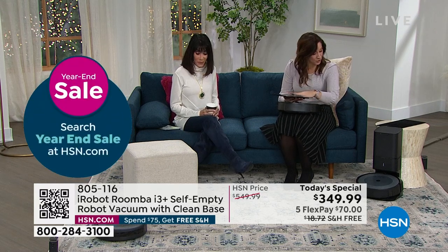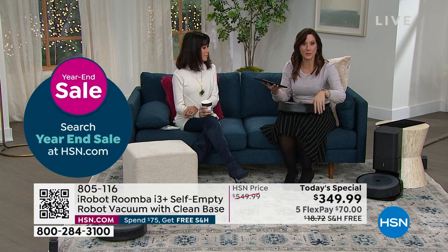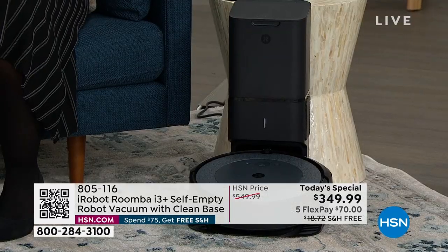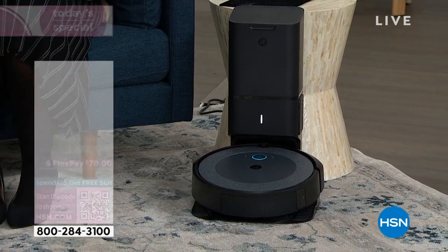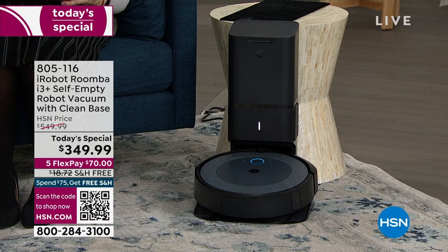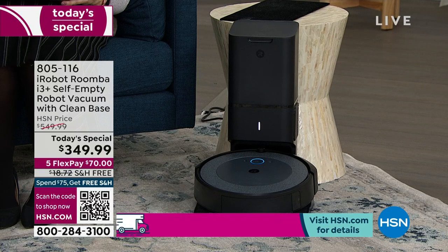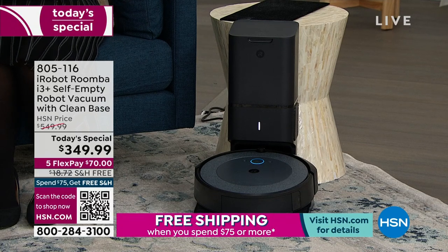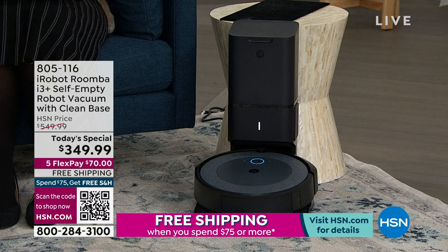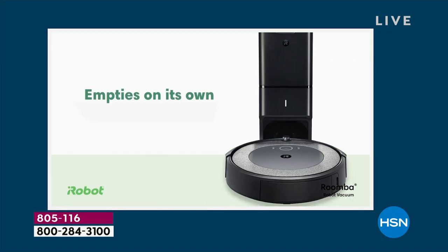One of the things that I love to show is what sets it apart. We're going to talk about the features and some of the technology, but I do want to show you the difference. You now don't even have to clean your Roomba. Your Roomba will clean your floors, and your Roomba will clean itself. That's like saying to a dishwasher, I want you to wash my dishes and put away the dishes. Yes, exactly. That is exactly how your Roomba is going to work.